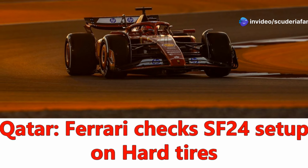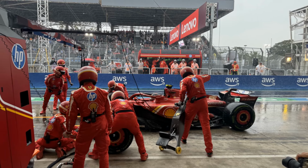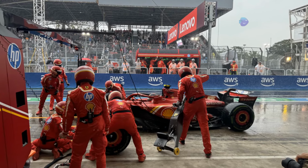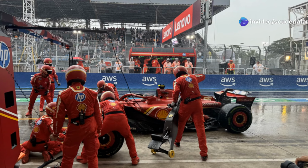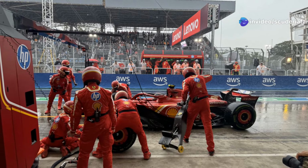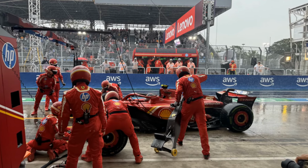This will determine the grid for the sprint race, where the first crucial points for the Constructors Championship will be awarded. "Let's give it our all." This is the message from Ferrari team Principal Frederic Vasseur to his team after the truce between Charles Leclerc and Carlos Sainz established to keep the 2024 Formula 1 championship dream alive.